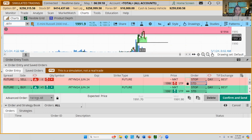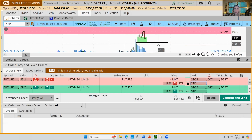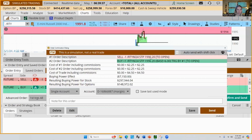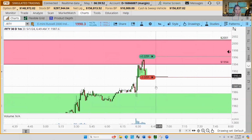If we get another 2-candle flip, wiki area in here, I'll use that to bring my stop down just to manage my risk more closely. Again, above that high is going to be above 1996.2. Confirm and send. Sell stop, taking the breakout below our wiki area, 1990.2, waiting for that confirmation of the breakdown. Placing our buy stop above the high. You can see that's from our 2-candle flip prep screen zone.